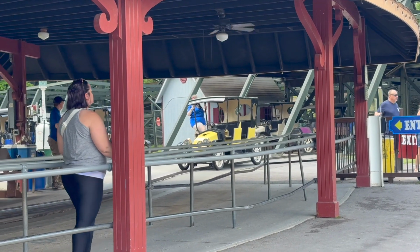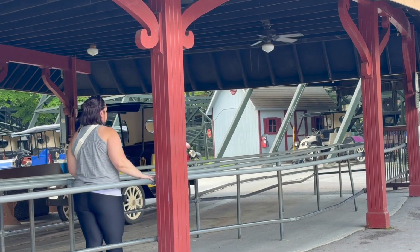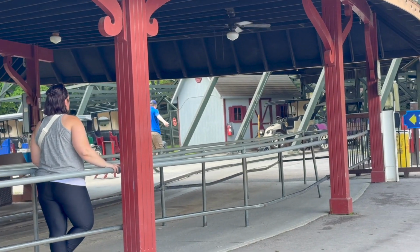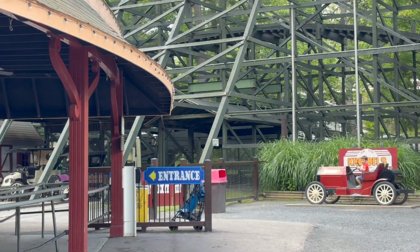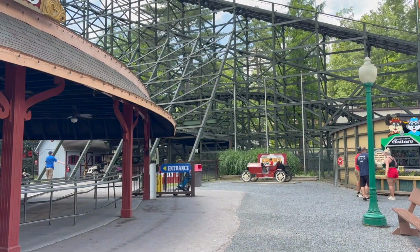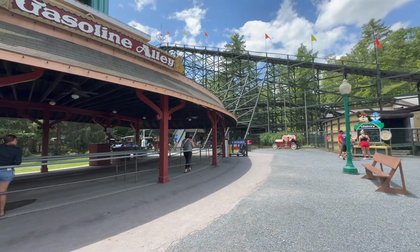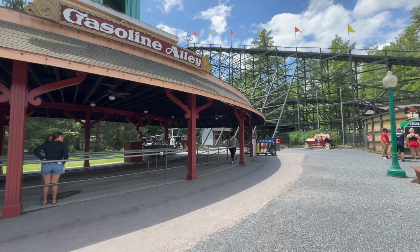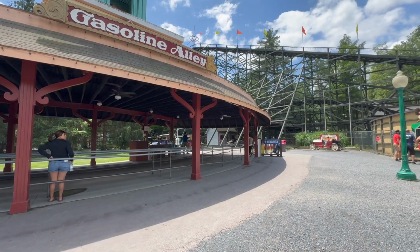Here's a little picture of the antique cars, Gasoline Alley. They're motor cars on a track, so even the younger kids can drive them. And they go right through the coaster, the Phoenix here, which is pretty fun for the kids. Fun in general when you're driving in behind there. The antique cars are a nice little ride. Kids have fun driving them.